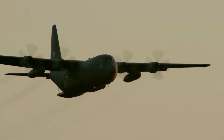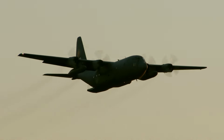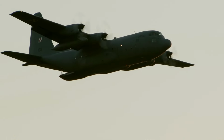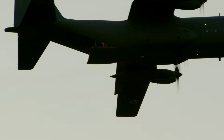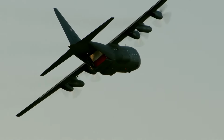Now here is the pass that I introduced about 20 minutes ago with an imitation supply drop, but we'll try and give you a look inside the cargo area, because inside is a large Polish flag.